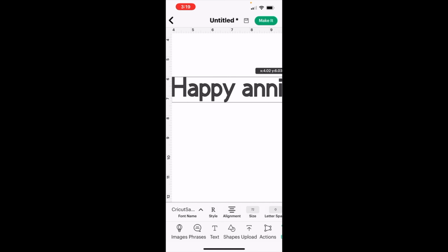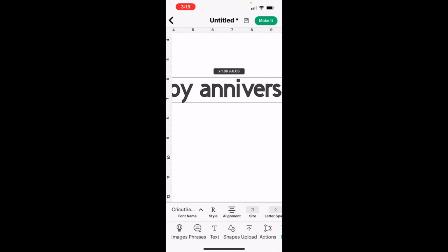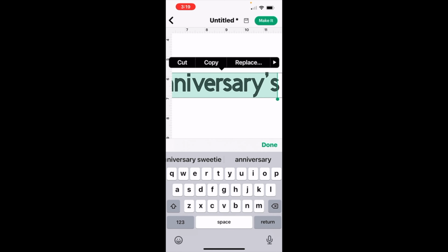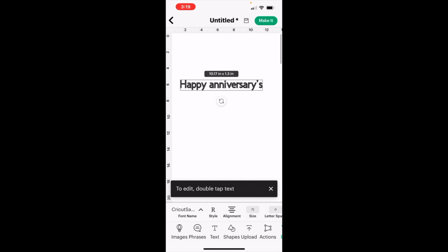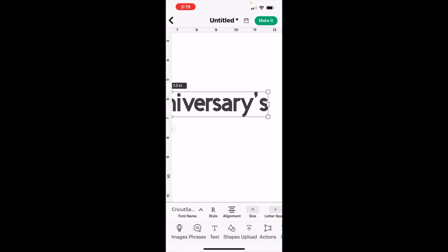Until you've clicked in the canvas, you're simply just going to start typing and you can edit from there. But once you click into the canvas, you will double tap to edit, and then it's going to allow you to edit from there. The new handles: I'm just going to shrink this down a little bit so you guys can see it. You see that I've got my rotate here, but the handles disappeared. If you stretch it out, then your handles will come back.